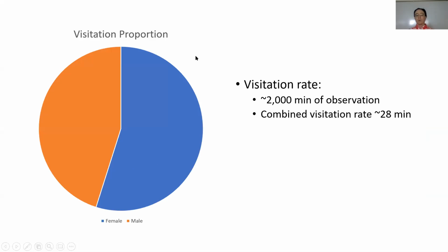And then as I watched the nests, I was able to do about 2,000 minutes of observation on the combined 3 nests. And what I saw is that females by and large were the bird coming in for most of the visits, and they were visiting about once every 28 minutes between the sexes. And one thing that does seem to be pretty interesting is on at least the 1 Hakalau nest that I was able to observe for a longer period of time.